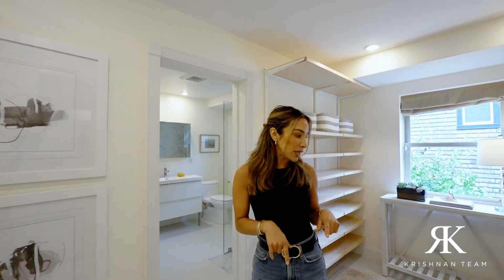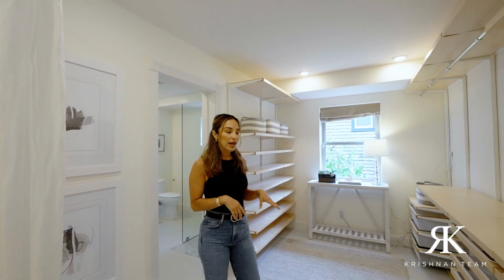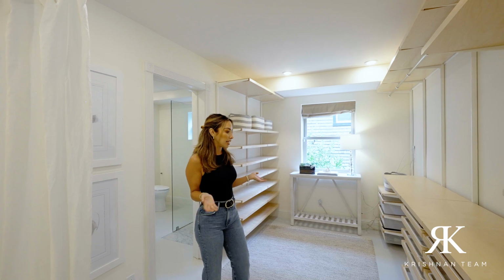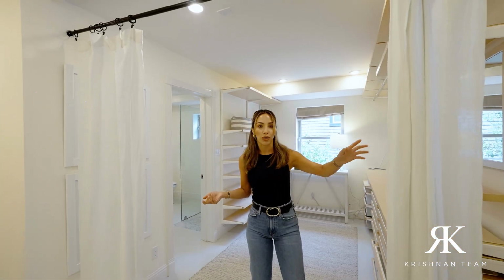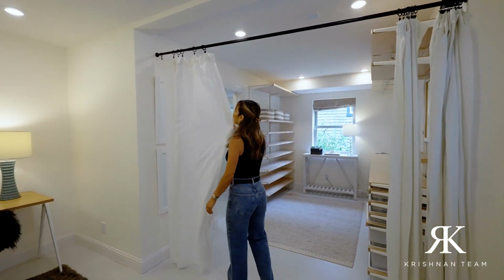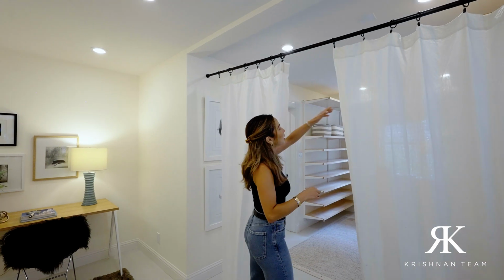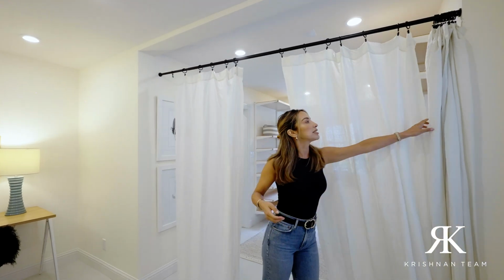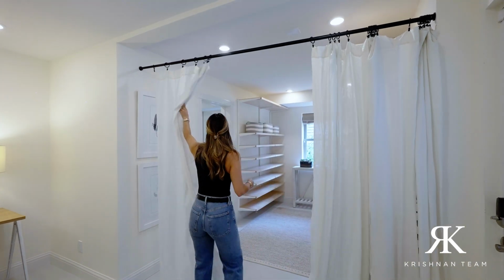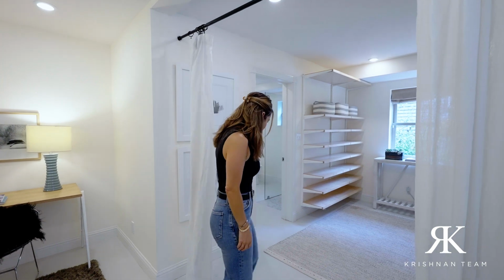So this space can also be used as an office. My clients actually had a desk set up in here because the space is just so big that you can use it as a closet and also make it a work from home space too. Okay, so they've done these shears here, which are actually kind of cool. It doesn't close off the space and you can still get the light from the window over there. And so instead of installing doors and closing off the space, I think this was a nice alternative.